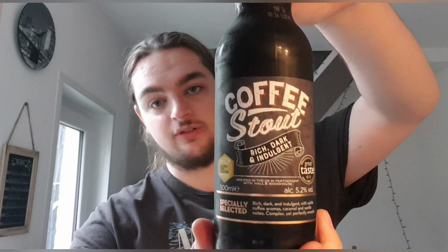I'm kind of hit and miss with them lately, but I'm going to do one nonetheless because it's new. I've not seen it before. This is the Coffee Stout. That's what it's called. It says it's rich, dark, and indulgent. It's 5.2%, and this cost £1.80, give or take. 500 ml, so it's a nice big bottle, and yeah, I quite like coffee stouts. I quite like stouts. I quite like booze.